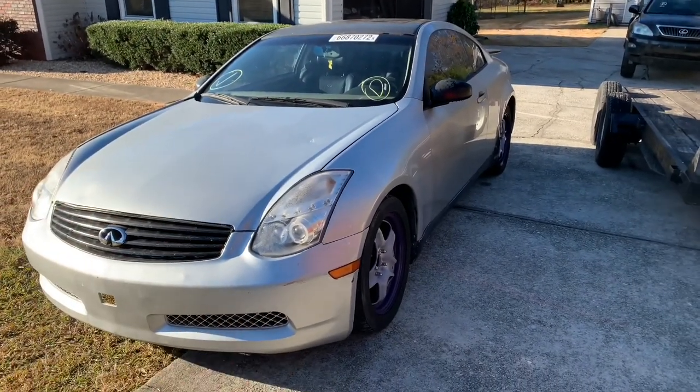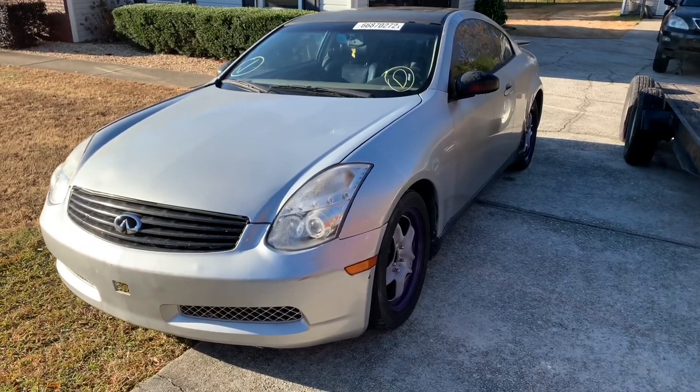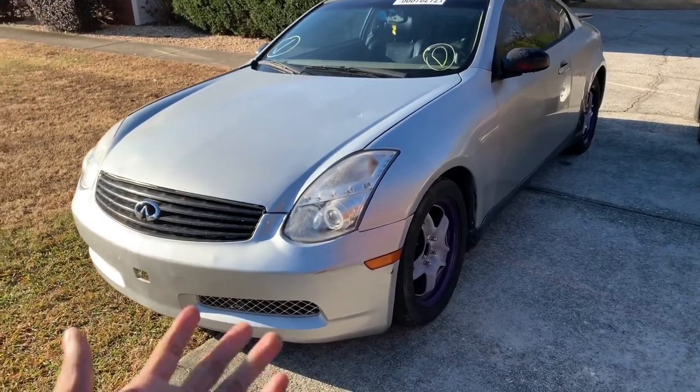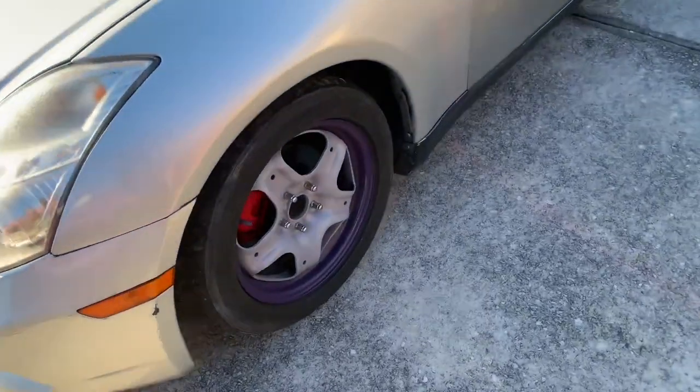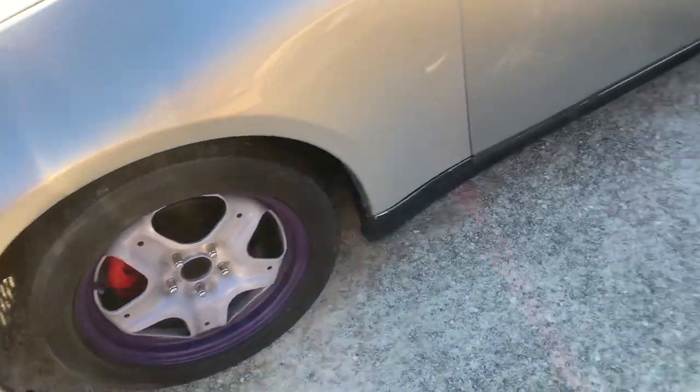So I think that's what he ended up doing. Going to get it this morning and driving it back. It runs, it drives, and everything. He's just trying to sell it. You know what I mean? I'm not sure everything that is wrong with it. I believe it's stick shift. No, it's not stick shift.